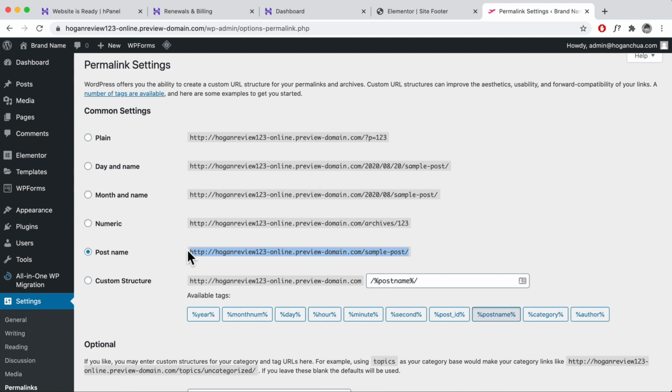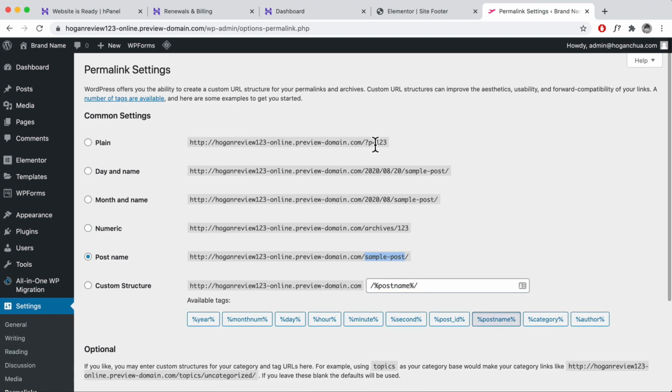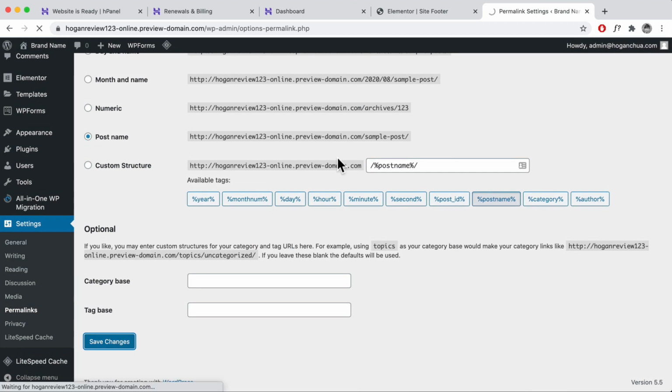Basically what that means is that it will just be your name.com/your page name. So for example, /about, right? This is for search engine purposes, and you have to do that, okay? So you don't want it to be like this one over here. That's not good, okay? Click on save.